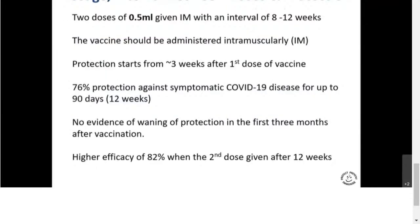2 doses are required, and the vaccine is given intramuscularly with a recommended interval of 8 to 12 weeks. The vaccine should be given, as we've said, intramuscularly, and protection starts from about 3 weeks after the first dose. It has been shown that there has been a 76% reduction in the risk of symptomatic COVID-19 disease for up to 12 weeks after the 3 weeks after the first dose of vaccine. There's no evidence of waning of protection in the first 3 months of vaccination.